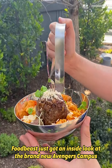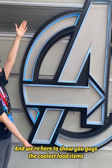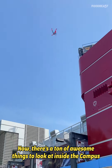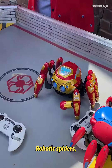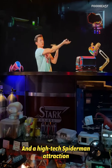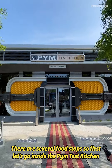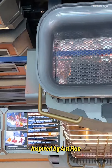Foodbeast just got an inside look at the brand new Avengers campus at Disney's California Adventure, and we're here to show you guys the coolest food items. Now there's a ton of awesome things to look at inside the campus, like giant artifacts, robotic spiders, optical illusions, superhero encounters, and a high-tech Spider-Man attraction, but the food here is truly show-stopping. There are several food stops, so first let's go inside the Pym Test Kitchen, inspired by Ant-Man.